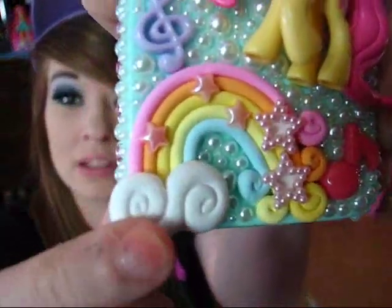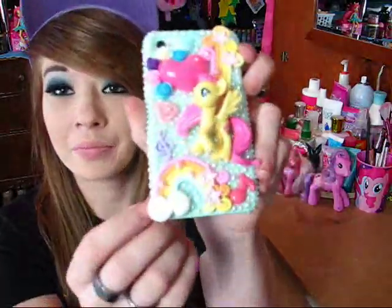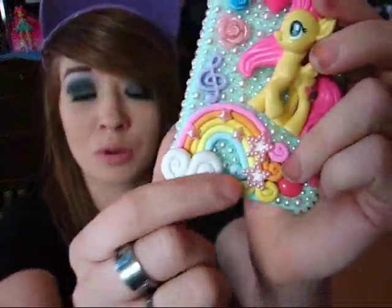Oh, this one slides on a lot easier than the other one did, actually. The only thing that I'm concerned about is possibly this little piece right here. I'm not sure if it's clay or if it's resin. I'm pretty sure it's clay, but I'm not 100% sure, so I don't know if that can get wet, or if you can clean this rainbow. I'll have to ask her. The only concern is that it's white right there, and if it's clay, it's not washable because it will just absorb the liquid and it will be horrible. So that's the only thing that I'm concerned about with this case.